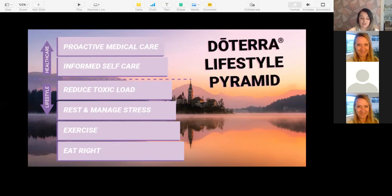And reducing toxic load. We all know about green cleaning and trying to get rid of those nasty chemicals from our homes, and using our green alternatives, using our On Guard cleaning concentrate and things. All of those things put stress on the body. Informed self-care, using essential oils and other wellness products where possible, and then proactive medical care. So when you're suffering from acute sickness or have been diagnosed with an illness, seeking out competent, qualified medical professionals to help you immediately with that.